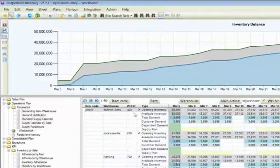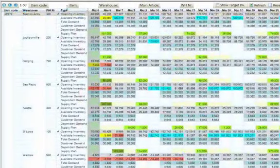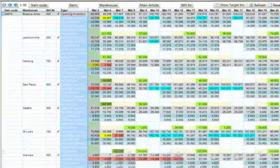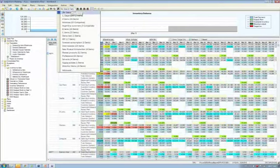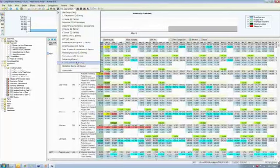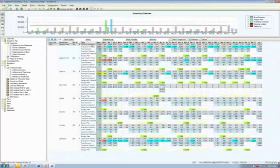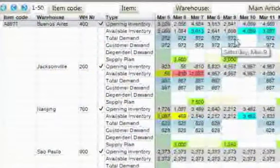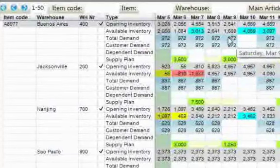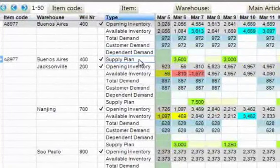Now, what do you see in this workbench at the bottom? Let me go back to my bar chart and move it a little bit up. What do I see here? If I want to look at a certain group, and I would say supply policies, I would see the opening inventory, the available inventory, the total demand, and it's spread out by day. And for this product, you can see that there's demand on a Saturday, and for this product, there's not. I also see dependent demand and actually the supply plan.